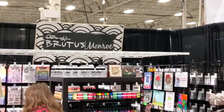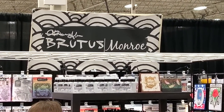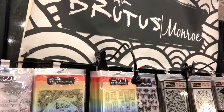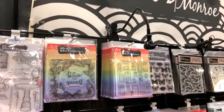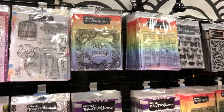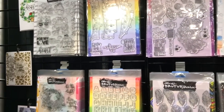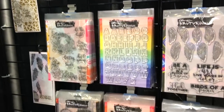A new company that I had never seen here at the expo was Brutus Monroe, and they had the funkiest, coolest stamp sets. There were all kinds of very large scale stamps in a huge variety that I really didn't see in this style any other place in the show. They were really tempting to buy.